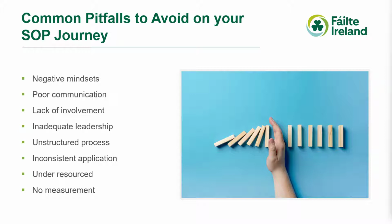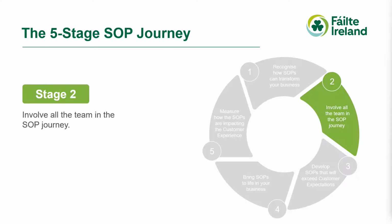Now that we have explored the benefits of SOPs and how they can really transform your business and highlighted some pitfalls to avoid, this should give you the motivation to really lead this SOP journey in your business. Let's move on to stage 2. Involve all your team in the SOP journey.